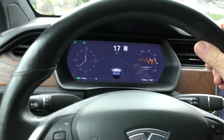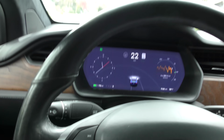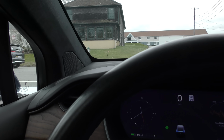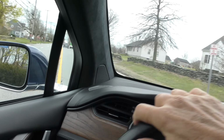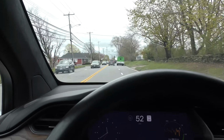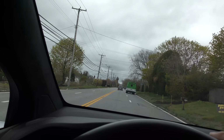Now we'll take it on a bumpy Rhode Island road here. As we hit the bumps, you feel them. It's not a luxury ride. Now it's supposed to take off fast with instant torque, so let's see what happens when we step on the gas. It takes off fast, but we can't go for long. We'll hit everybody. And I do have to say, with this giant front window, man, you can see all over the place. I feel like I'm in some kind of spaceship.